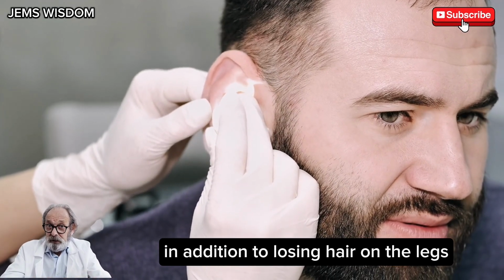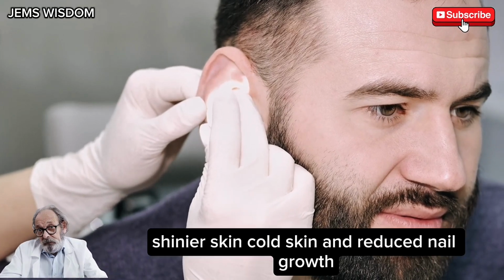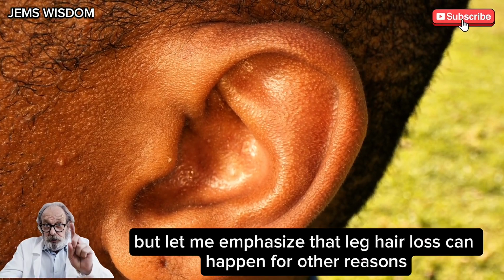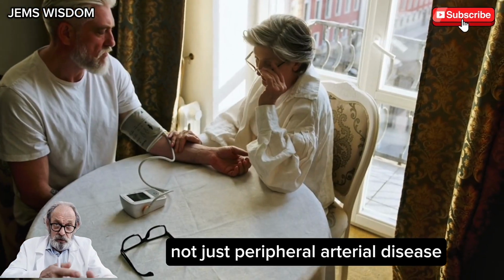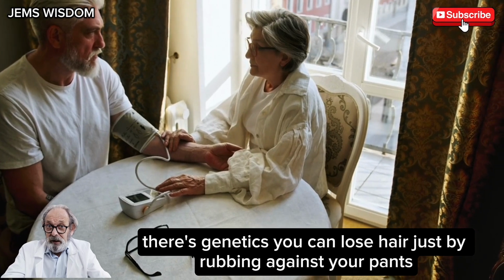In addition to losing hair on the legs, people may experience smoother, shinier skin, cold skin, and reduced nail growth. But let me emphasize that leg hair loss can happen for other reasons, not just peripheral arterial disease. There's genetics. You can lose hair just by rubbing against your pants.